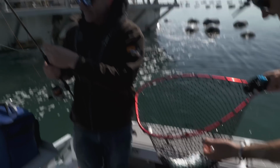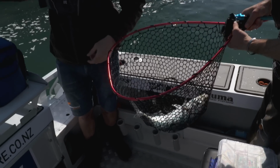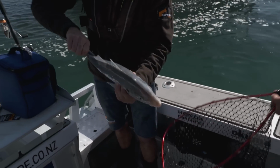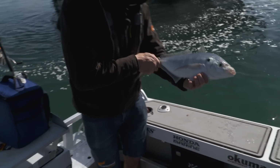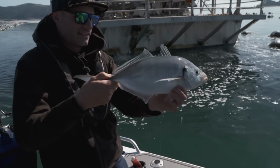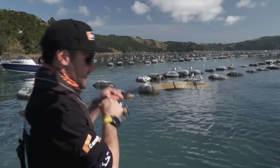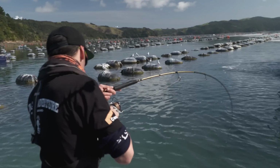Nice, man. That's a nice little trev. That's good fun targeting them too. Not a monster, but man, getting to target them now. Good hard fight in this stuff, eh? Such cool fish. Definitely the best trevor I've been hooked up to today.